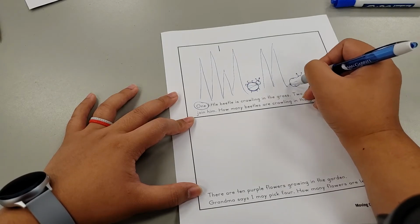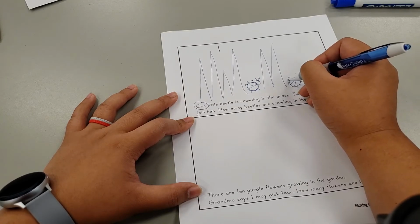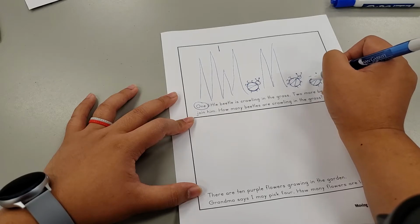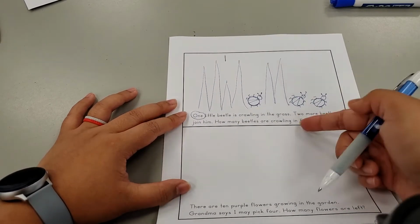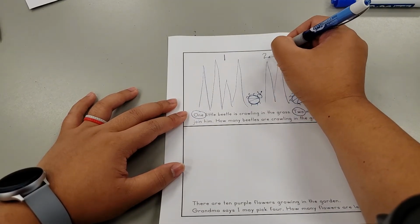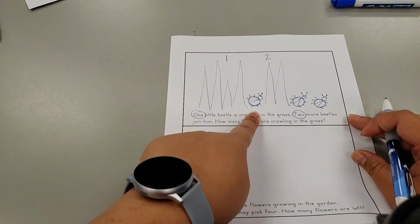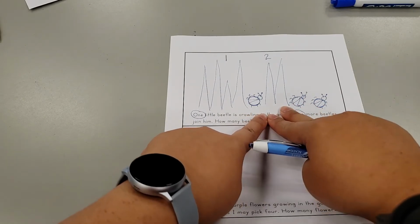All right. If your imagination has a much better beetle than Mrs. Gorospe, oh, please show me. Here we go, my cute little beetles. And that number they gave us was 2. So one little beetle crawling, and then 2 more joined him.